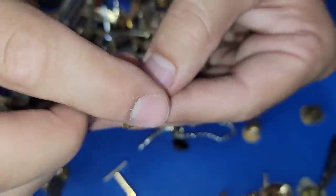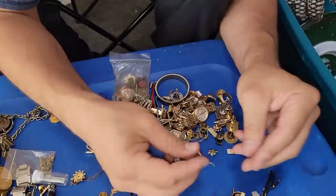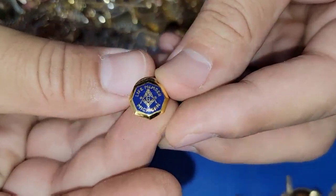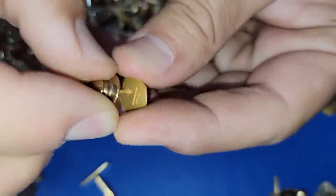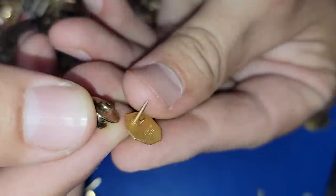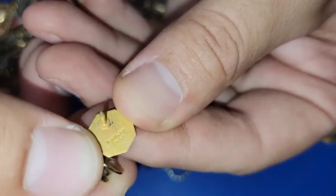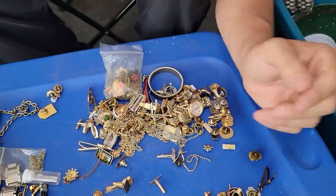All right, let's see. There's got to be more. Here's more. Freemason, right there. Life member, Michigan. Life member, and it is... See the marking. Come on, baby. Is that 14? Well, probably. All right, so there's more Freemason. We'll set that over here.